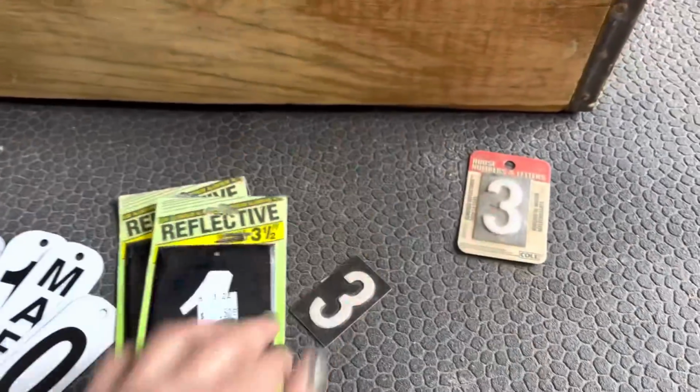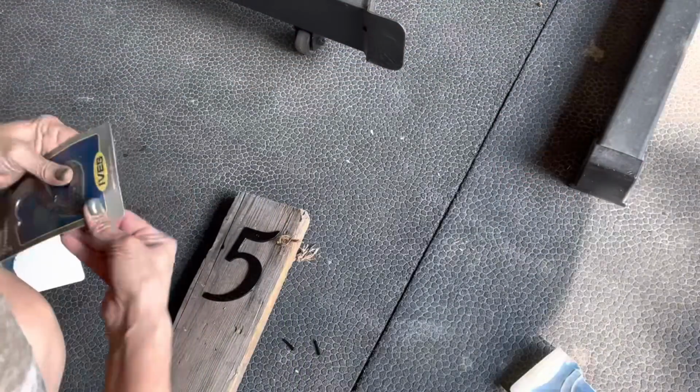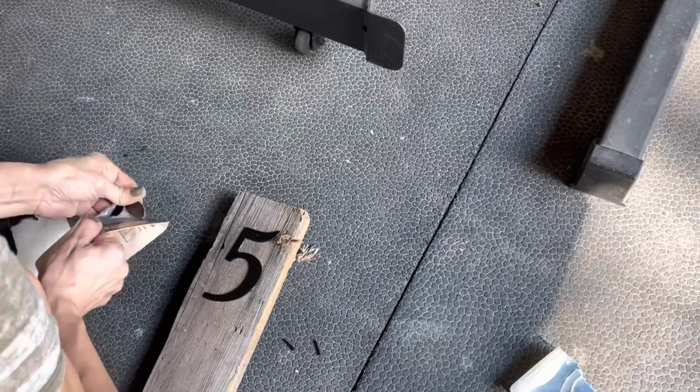I've grabbed a few different styles from my stash. I wanted to make a couple replica house number signs, and I'm gonna add some to another thrifted item here later in the video.